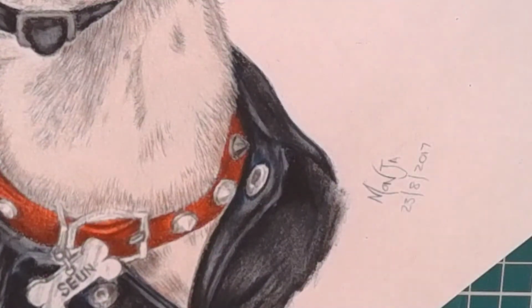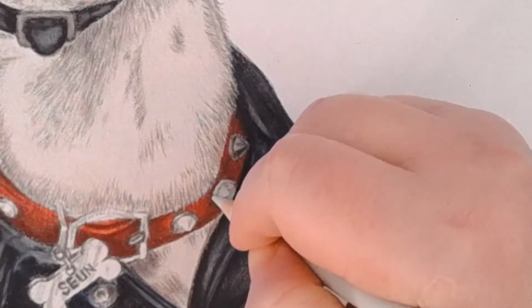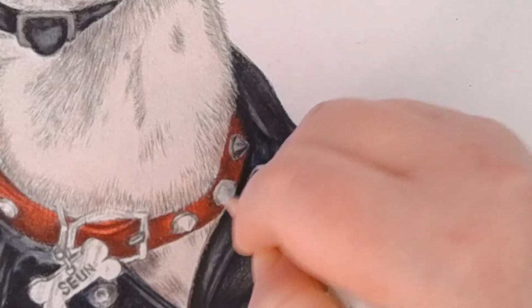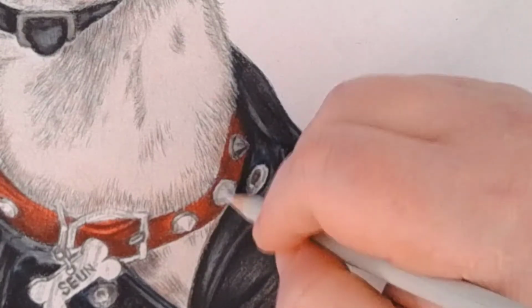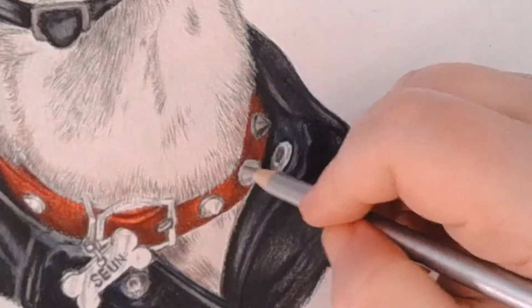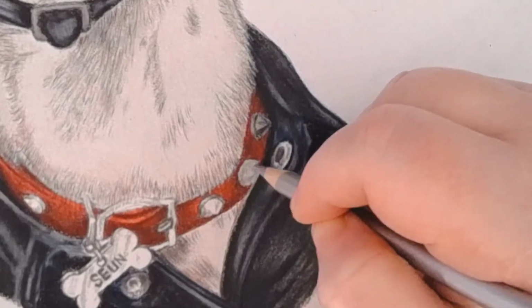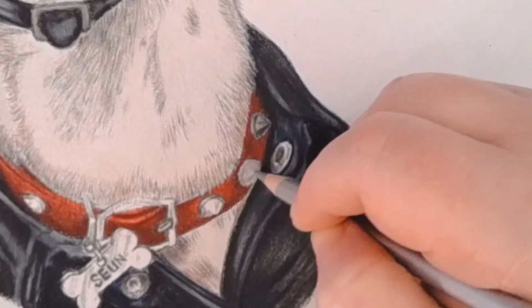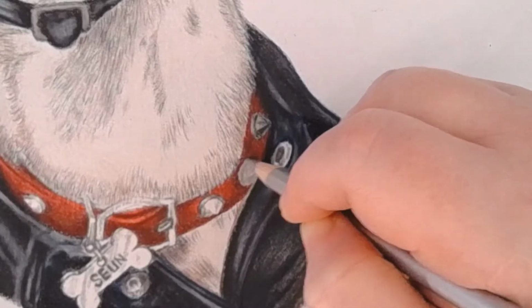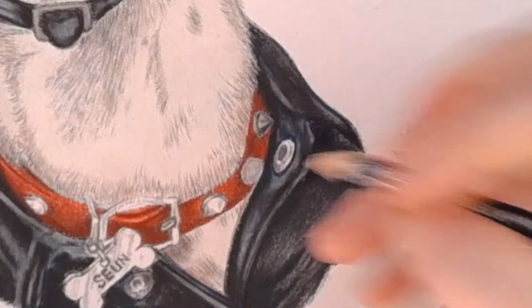Okay. Now this one here is lighter, so I don't have to worry too much about that. So I'm starting off with the 10% cool gray. Oh, we still got the snaps to do too while we're here. The silver. And then the black.